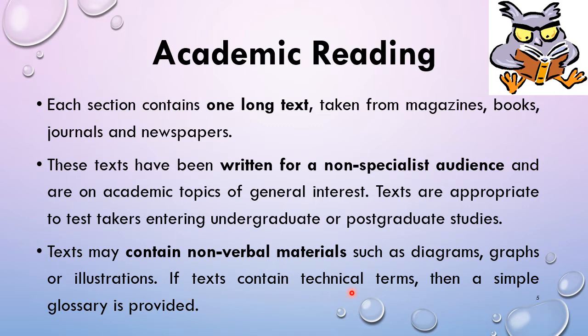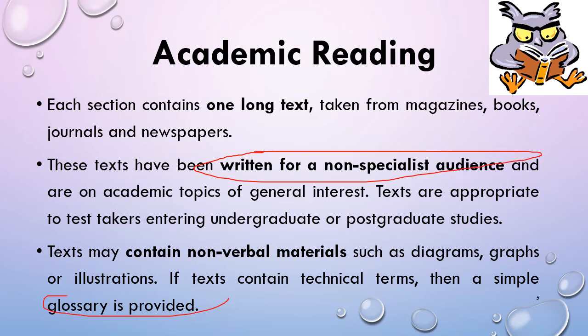If texts contain technical terms, then a simple glossary is provided. So these two things now are absolutely in harmony with each other. This is a non-specialist audience text, and in case sometimes one or two words slip into the text which are technical, then a glossary is given. Glossary means at the end of the text you will have the meaning of those difficult words, so you shouldn't worry about that. But obviously you need to improve your vocabulary, because not every word is given. These are only those words which are technical terms, or sometimes they are words which are obsolete, old, not used anymore.